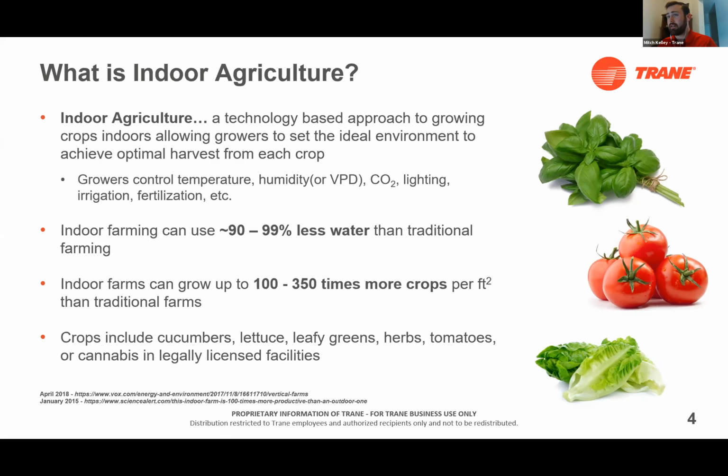In terms of what's growing inside right now profitably, really everything. You're seeing everything from cannabis, which is naturally a very profitable crop, all the way down to lettuce and leafy greens. Those who have seen Gotham Greens in grocery stores around town, that's all indoor agriculture produce that you find anywhere from Whole Foods, Fresh Time, places like that. So really an approach to growing that we're seeing expanding by the day.